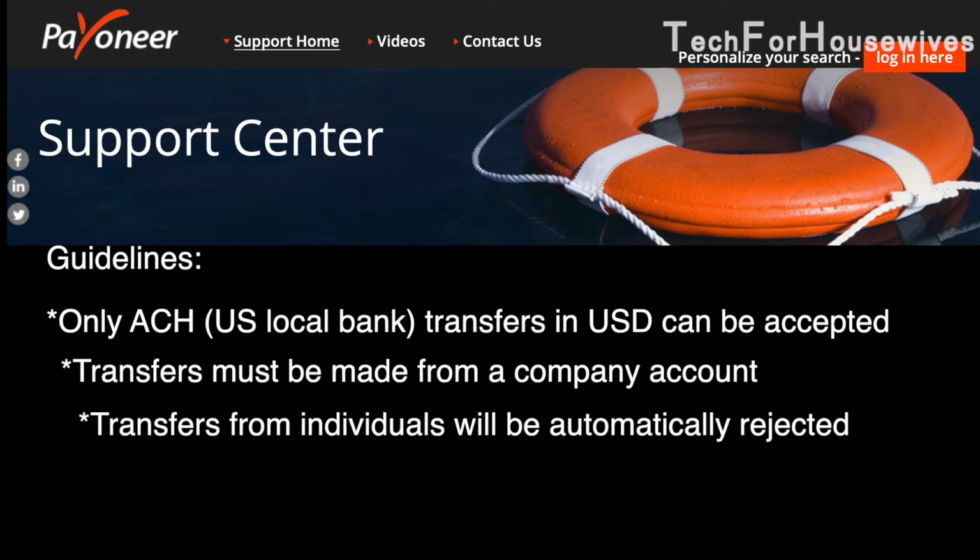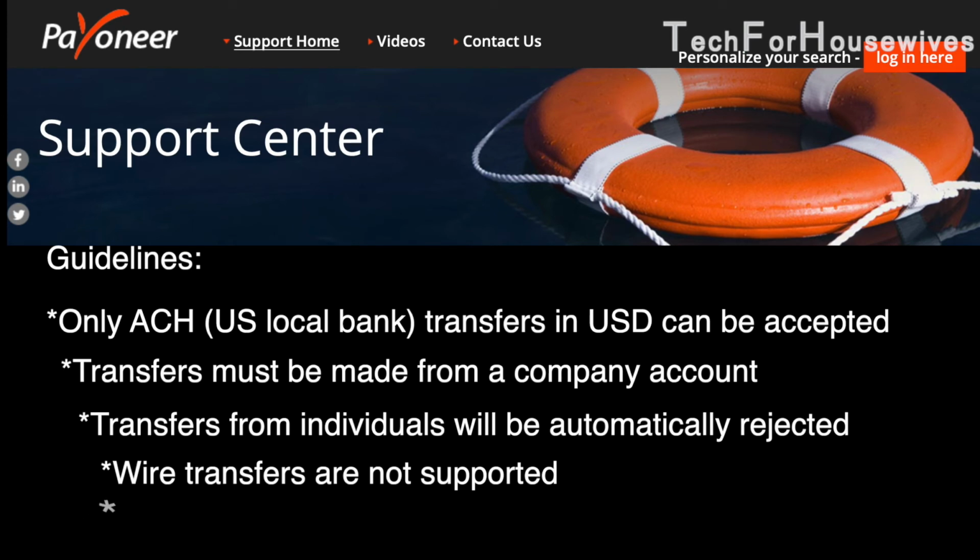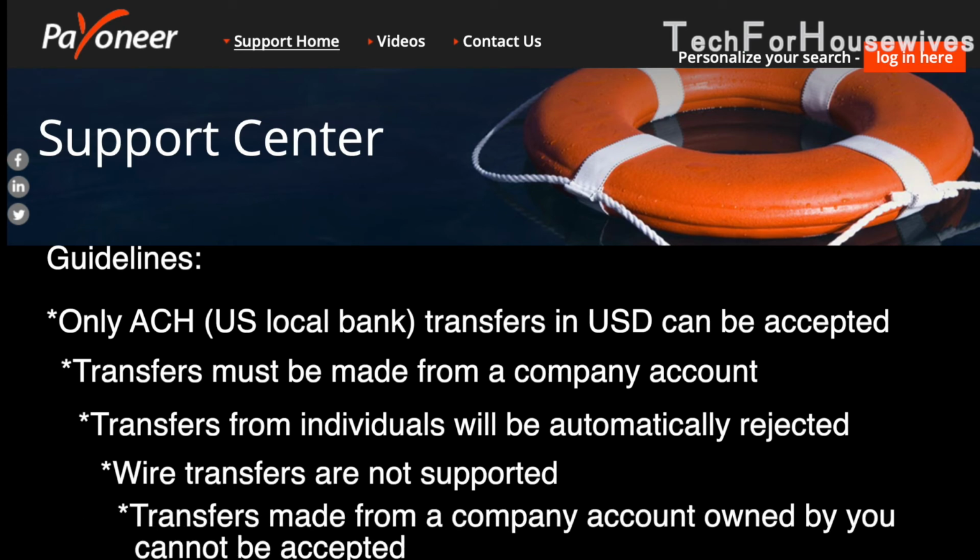Point number 4, wire transfers are not supported. And point number 5, transfers made from a company account owned by yourself are also not accepted. So, okay, you can receive money to this bank account, but only from companies in the US, only in a local currency. And you cannot pay yourself money, whether it's from your own bank account or from your own company bank account. And you cannot receive money from individuals. Keep in mind that my bank account is a US dollar bank account, right?